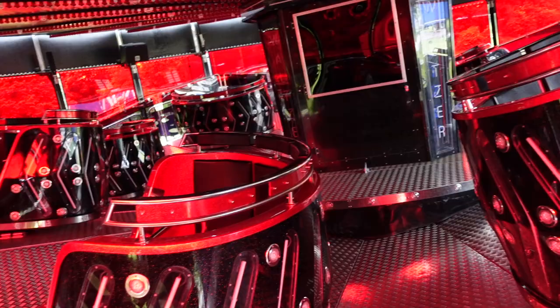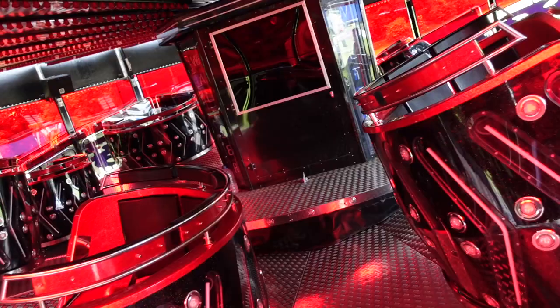This is definitely the future of fair trades. It's absolutely gorgeous. And I love the way you can stand around the edge of the ride as well. It just creates such a good atmosphere. Fantastic. I just want to ride it.